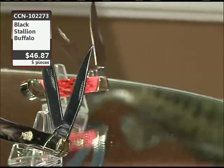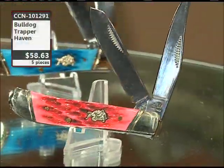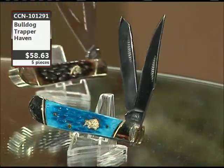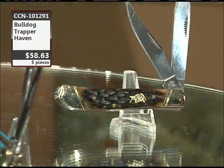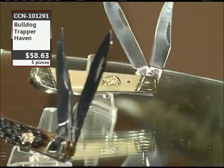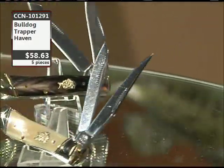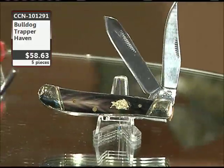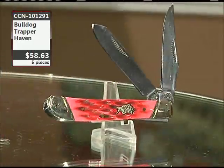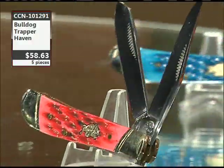And then you've got the handmade fighting dog tank stamp on the master clip blades, Rockwell tested stainless steel blades, slanted nickel silver bolsters, which are also fluted. All natural handle materials: antique green bone, ox horn, which may have streaks of orange and black in it, beautiful buffalo horn, strawberry genuine jig bone, and blue jig bone.